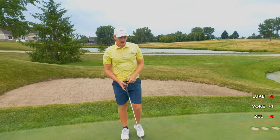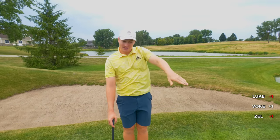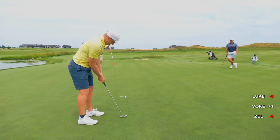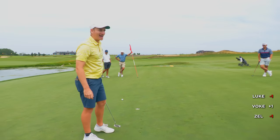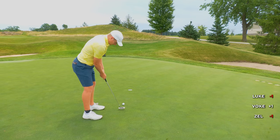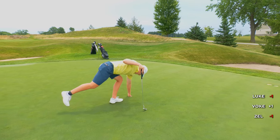Really pleased with that wedge shot. Got about 5 feet. Pretty big right to left. It's probably got a foot of break in it. Just hit it too hard. Bugger. Nice, there you go. Well done.